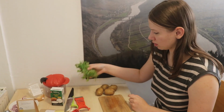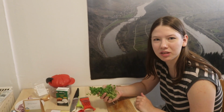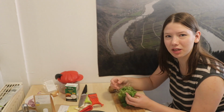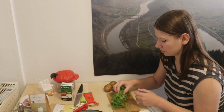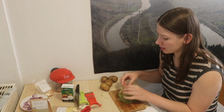Now the coriander, or cilantro for the Americans. I have to cut it up, the green stuff but also the roots. The leaves are for garnishing later, like in the end. Right. And now I have to chop it up, I guess.